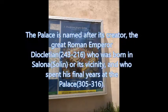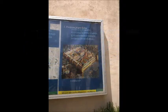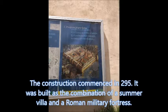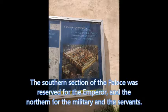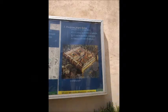The palace is named after its creator, the great Roman Emperor Diocletian, who was born in Salona or its vicinity and who spent his final years at the palace. The construction commenced in 295. It was built as a combination of a summer villa and a Roman military fortress. The southern section of the palace was reserved for the emperor and the northern for the military and servants.